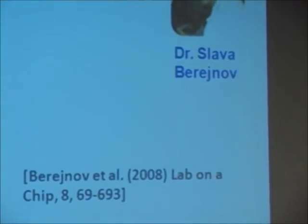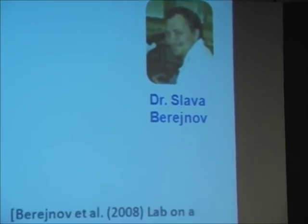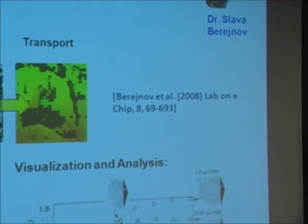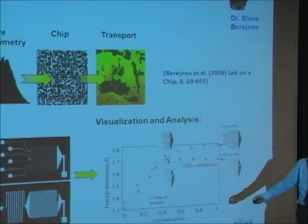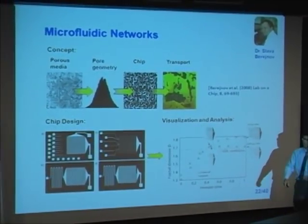So basically, you can design a chip with all sorts of different aspects. This one has a pore size distribution matching a fuel cell material of interest, and then you can visualize and analyze these in many, many ways, one of which is a fractal dimension, which is a useful measure for the extent of flooding inside a fuel cell.